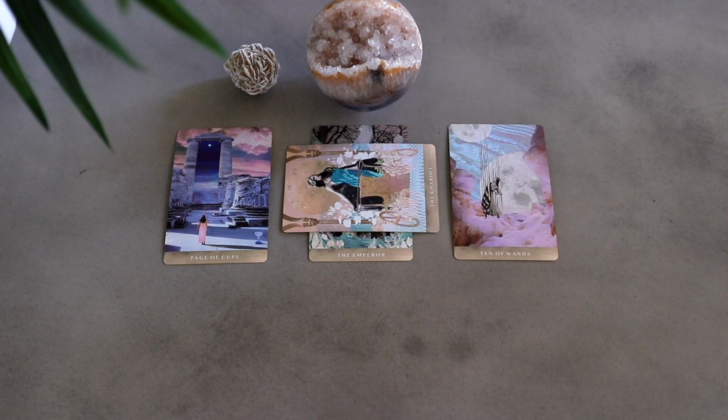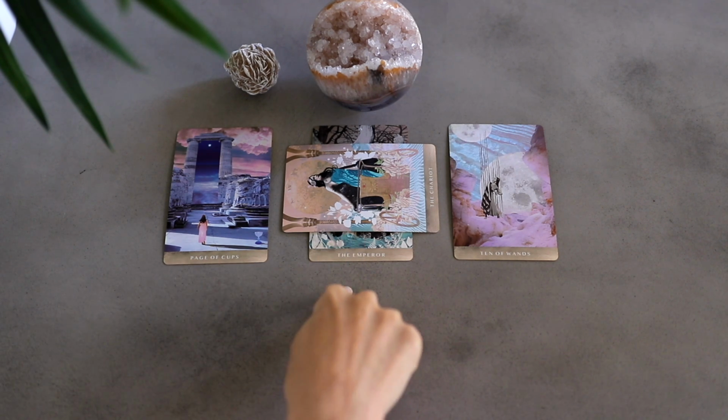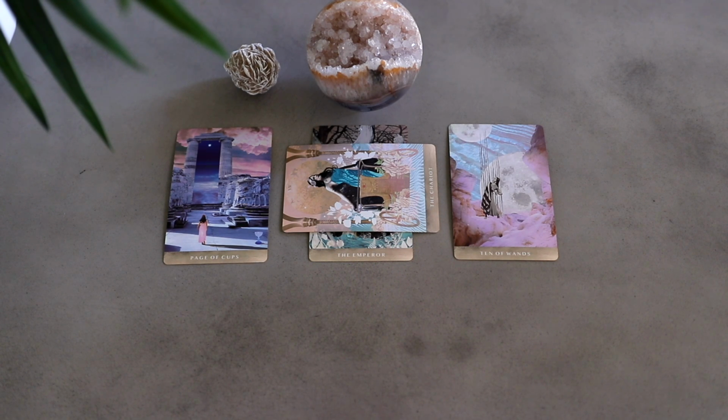So pile number 3. This is powerful because the 2 cards that we have in the center are both major arcana cards. So this is pretty big stuff. Immediately what I'm getting from this pile is that you guys are going through a major transition in life. I feel like you guys are fully stepping into who you're going to be in the future. You guys are finally figuring out what that is.